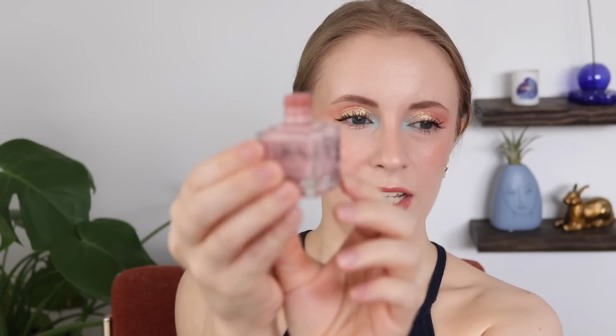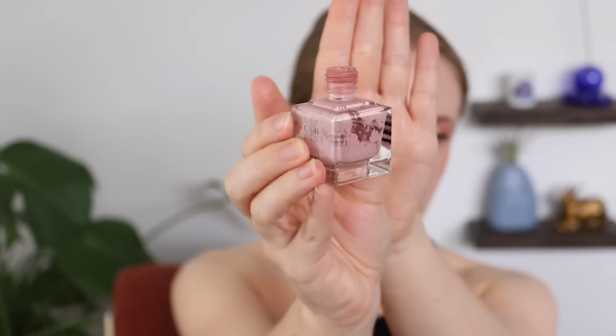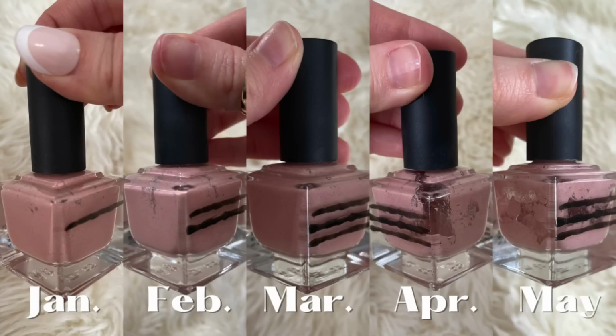So once again, it's kind of hard to see exactly how much is in there, but there is a lot of clear window showing here. So it is getting pretty close to the end. The applicator still is able to reach, although every time it's picking up less and less product. So at some point I may turn this upside down and decant it into maybe a little jar like this just to finish up the rest of it. I have a feeling once I do that, it'll be gone really fast. That's how I can foresee that happening.